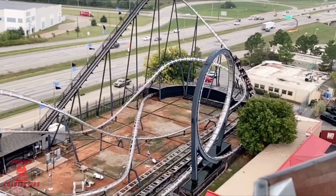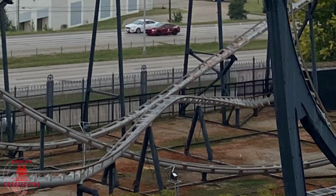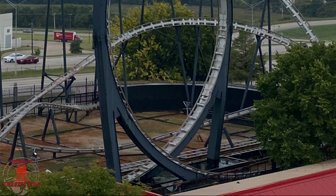After you go into that turn, you do what is the best part of the ride, in my opinion: this little ejector hill that provides pretty decent ejector airtime. When you go over the ejector hill, you go back down into a tunnel, which provides a nice near-miss effect, especially if your hands are in the air. It'll feel like your hands are about to hit the side of the tunnel.